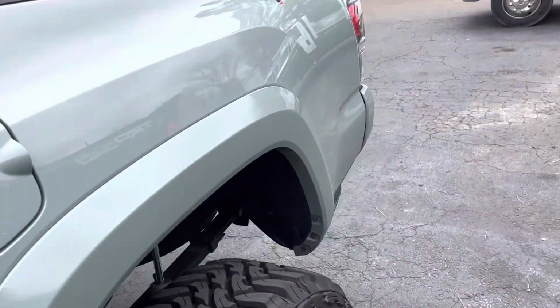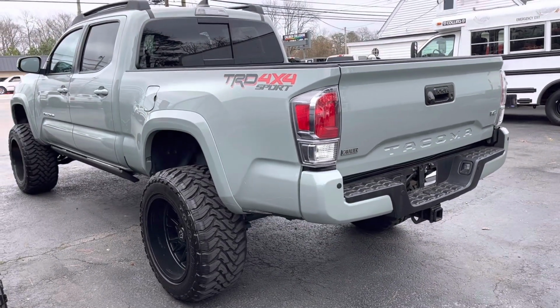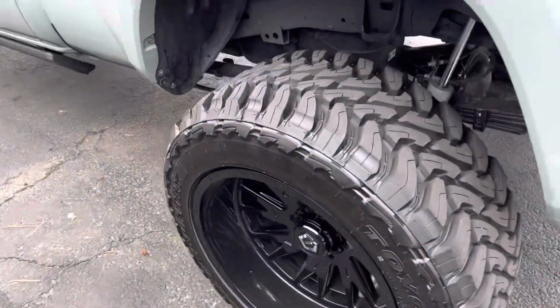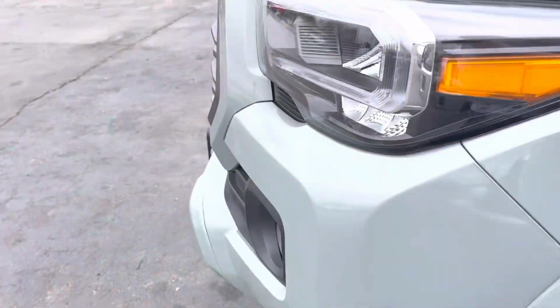It also has a pedal commander. It's a TRD 4x4 Sport in cement gray. I don't know if that's the technical name or not, but that's what everybody calls it. Clean truck. We have not washed it. All we did was put some tire shine on the tires because it was basically still brand new and clean. It's had about 500 miles since the equipment was done.